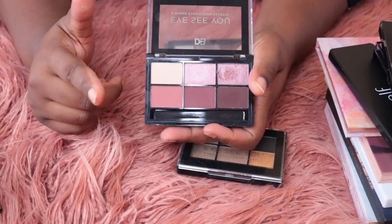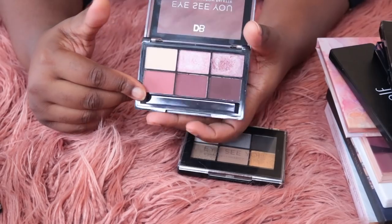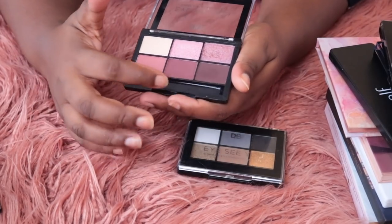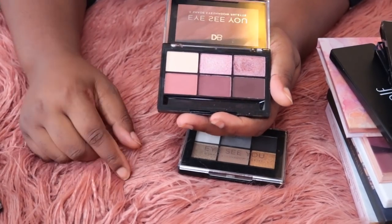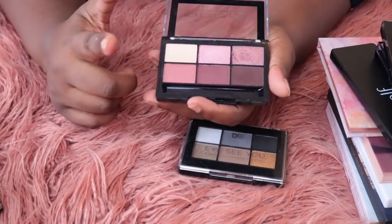This is actually a dupe for Kat Von D's Lolita palette. A lot of these colors are repeated in that palette. I'll put this aside and I'll show you how similar they are in a moment when I get to it.